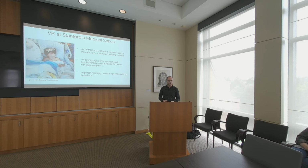At Stanford, there's a lot of interest in AR and VR, especially in the medical school. In the hospital, people use VR in particular to alleviate anxiety and pain for pediatric patients. You can think about a child wearing a headset and seeing some kind of immersive experience to help overcome fear of getting a procedure done or things like that. There's actually a whole VR technology clinic, also for training, of course, for mental health, for people with phantom pain, and so on and so forth. So there's a lot of activity going on in that space, and that's just something that's already happening today. It's not just a technology of the future, it's something that's happening today.